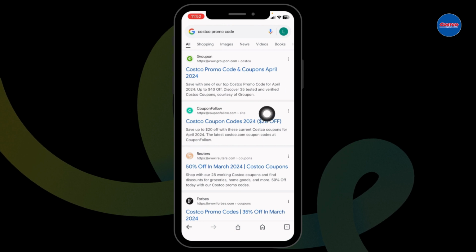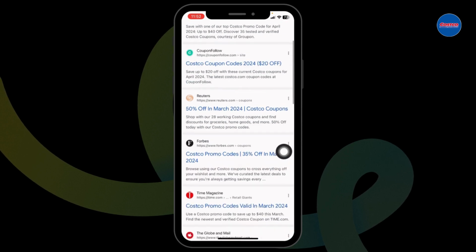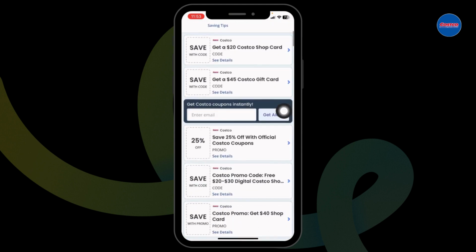Different website links will appear. All these websites will provide you working promo codes for Costco. So go ahead and open any of these. For instance, I'm going to open this one, Coupon Follow. After you open it, you're going to find great deals and offers.